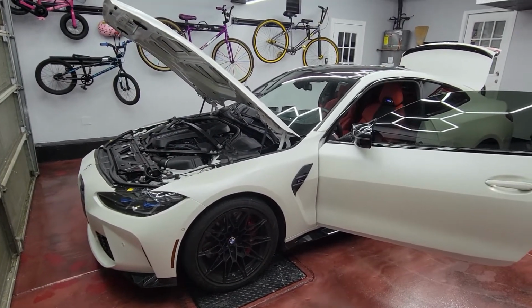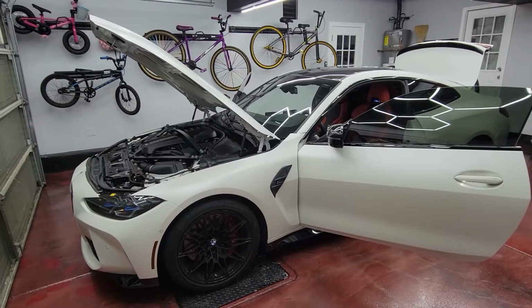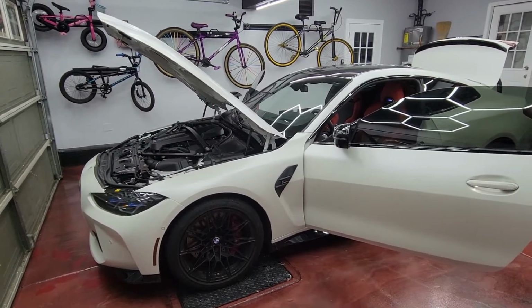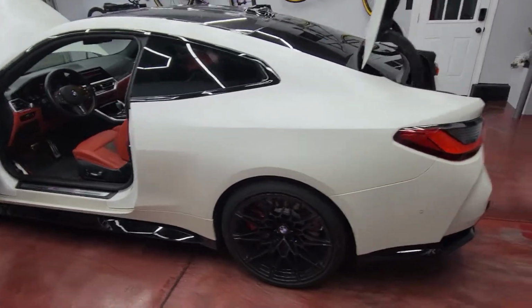Starting out, this car is only about $75,000. This one in particular, not so much. This one's more around $90,000 with the options that he has on it. But yeah, this is a rear-wheel drive, 500 horsepower, straight 6 car, twin turbo, of course.